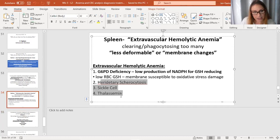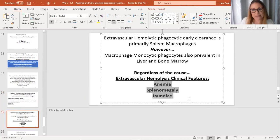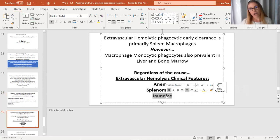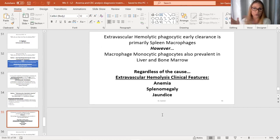Just know that, okay? Here are your symptoms. Of course, it's anemia. Then it's splenomegaly, as I had just said, and then your jaundice is coming from the unconjugated bilirubin because the spleen, as it breaks down these deformed, mal-shaped red blood cells, we still have all that hemoglobin in there. So the spleen is still doing its job of taking out the hemoglobin, breaking it down to the heme, and then breaking down the heme into the unconjugated bilirubin. So we are still recapturing at least the hemoglobin portion.